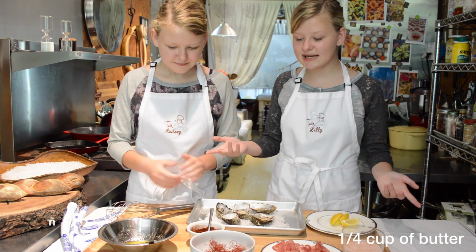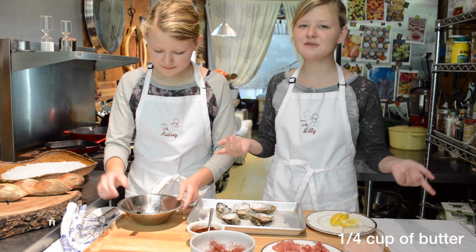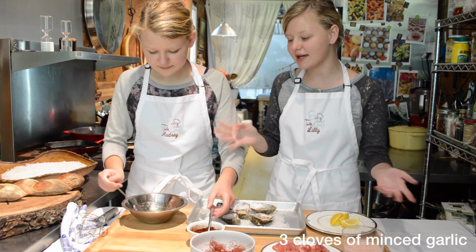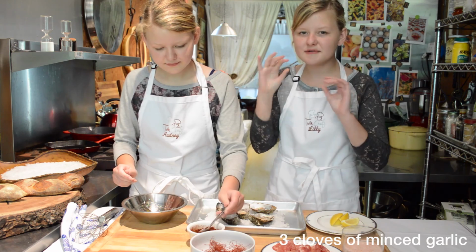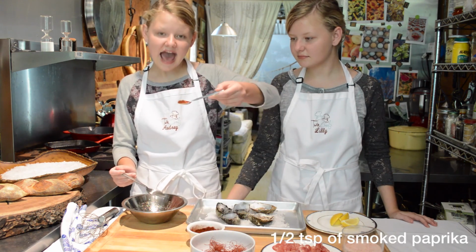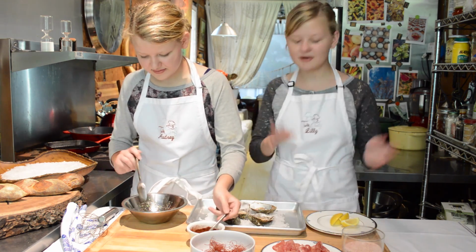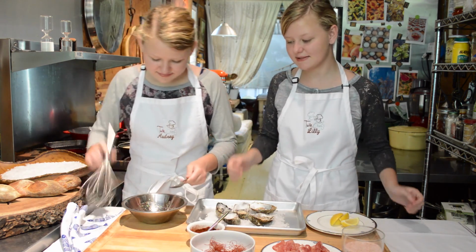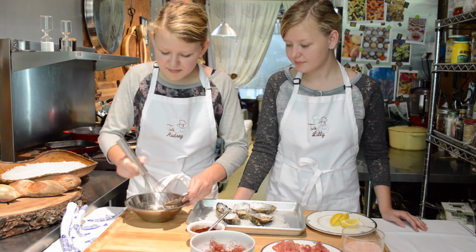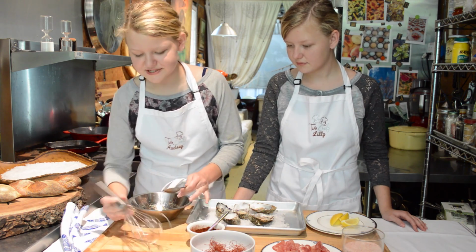Alright, so first to get started, you want to take our garlic butter. To make this, you just want to melt some butter in a pan and literally just add really finely chopped garlic. That's it. Make sure it browns just a little bit. And then we are going to be adding a half teaspoon of smoked paprika. You're just going to guess that right now, it doesn't have to be perfect measurements. And then just whisk that up. And then about a tablespoon of this will go onto each oyster.